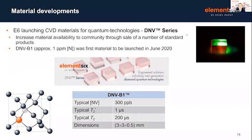So as part of this, the first material that we've delivered under the DNV series was what we refer to as DNV-B1s. So this corresponds to a material that contains around one part per million nitrogen. We launched this back in June last year. Now this material has the properties that you would expect given the plot that I presented on the previous slide in terms of coherence time. And you very readily, when exciting it with a green LED or laser, see red luminescence.